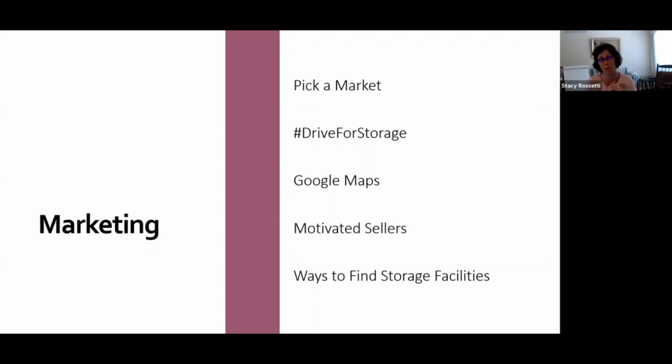And we go to the sellers that don't even think about selling, right? They don't even have selling in their mind, right? So that's what we're going to focus on. That's how you find storage facilities that you can actually make money on, right? So that's kind of what you focus on for that.